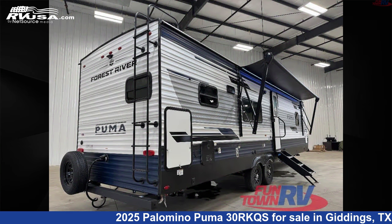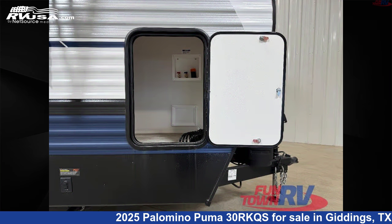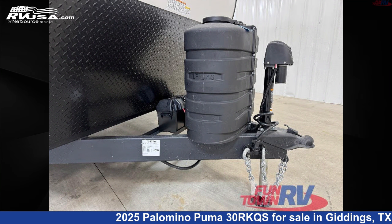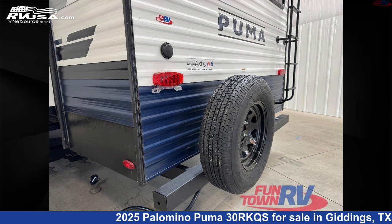This new Palomino is 36 feet 0 inches in length and features a COGNAC interior, sleeps 4, slide-out, and 43 gallons fresh water capacity. The floor plan layout of this travel trailer features couples coach, front bedroom, outdoor kitchen, rear kitchen.